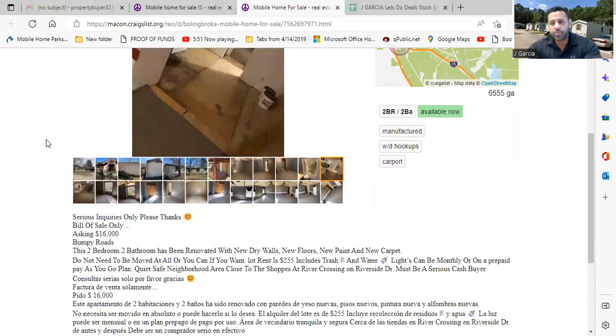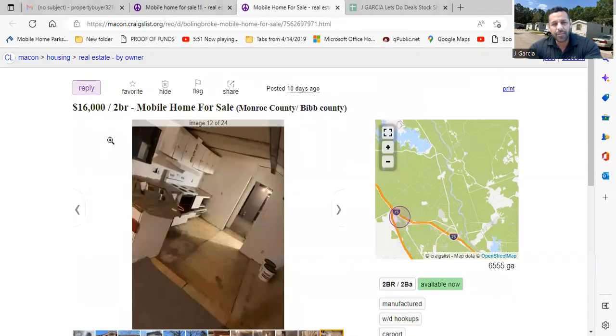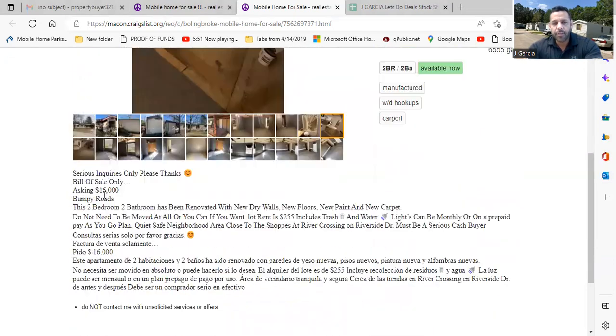Now, let's look at some of the description real quick. So, serious inquiries only. I don't blame you there. If you're not here to buy or be serious about it, keep moving. Oh, that was another issue. So here is now another issue. You're not only selling me a 2-bedroom, 1-bath at a price I'm not going to pay, but you're telling me right away that you do not have a title, because you're letting it be known that you have a bill of sale only.